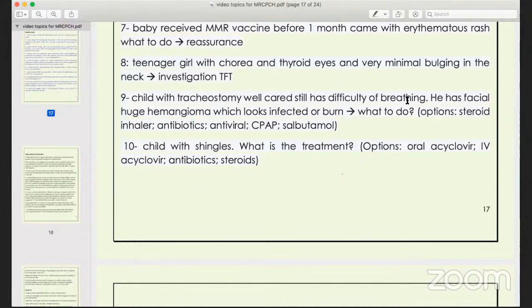Next, child with shingles. What is the treatment? This is easy. We give IV or oral acyclovir for shingles. We just read that you have to treat shingles vigorously, because otherwise there will be permanent damage of the facial nerve, the chorda tympani branch, the nerve to the trapezius, vision and hearing loss. So I think we should give IV, right?